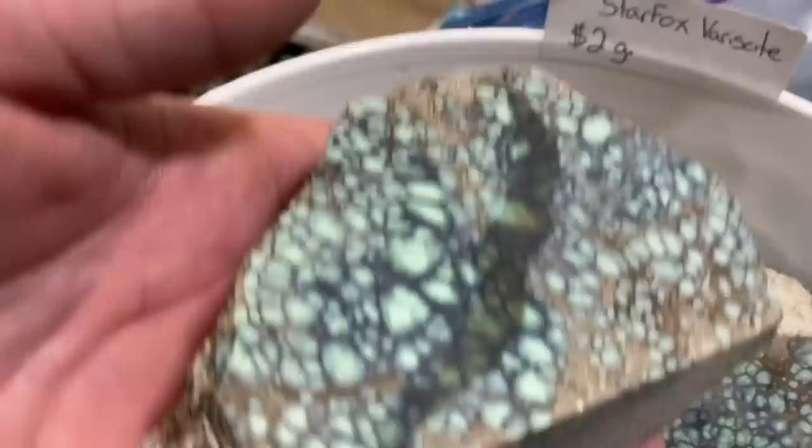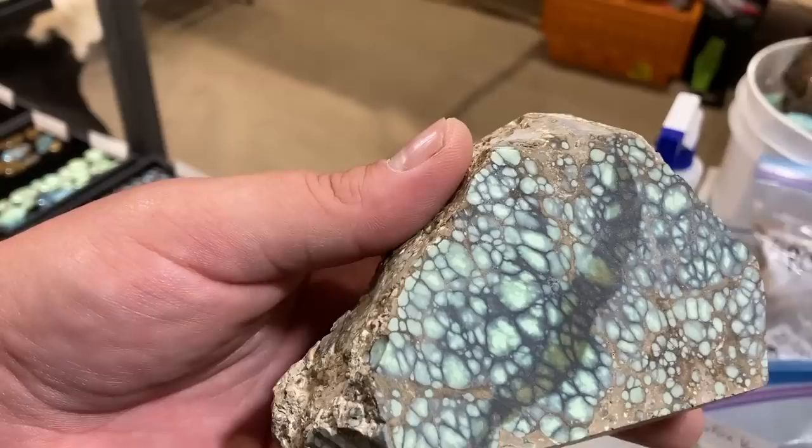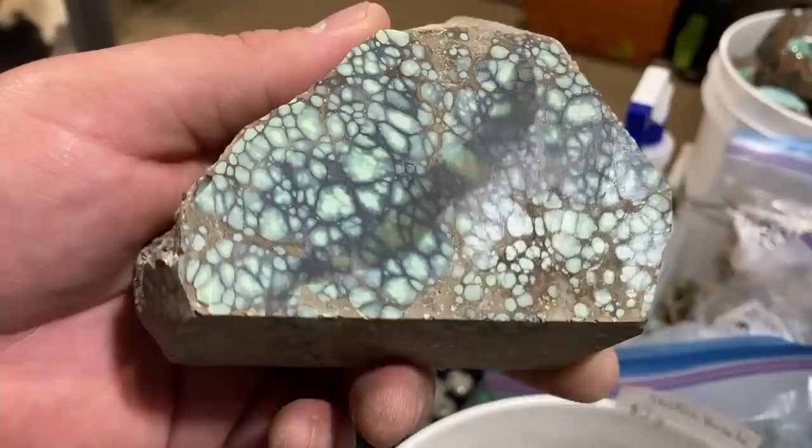Yep. We located the Star Fox in the summer of 2016. We stopped to dig on a little tiny white vein of just junk. There were big float chunks of it, but it was bleached red from the sun and the minerals washing down, so I couldn't even tell it was variscite. I took the hammer and broke it because it looked suspicious.